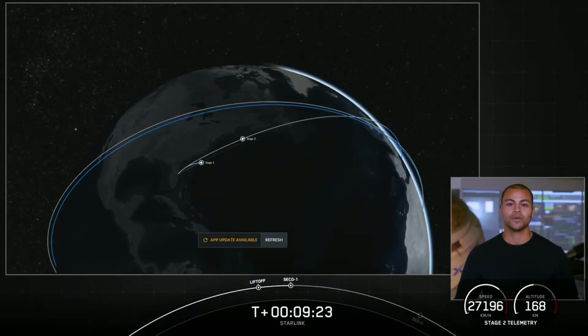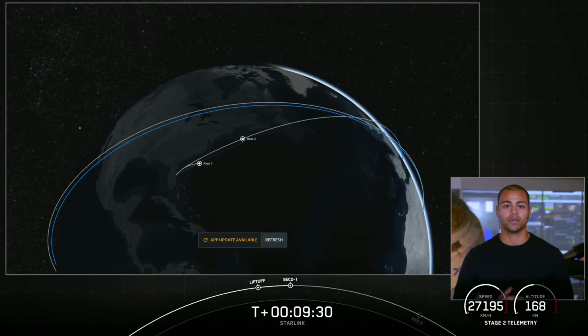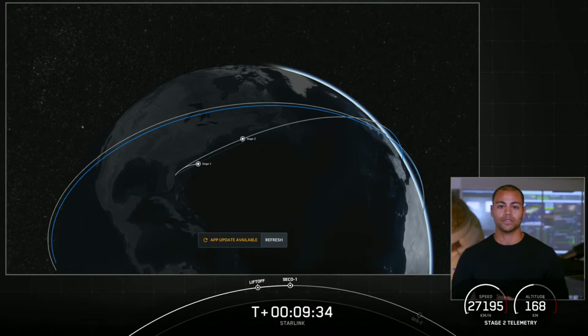All right, now Stage 2 is going to coast for this orbit in the next 35 minutes or so. While that happens, take a look at this animation showcasing where we are in the coast phase. We'll see you back here in about T plus 45 minutes for a second stage relight.